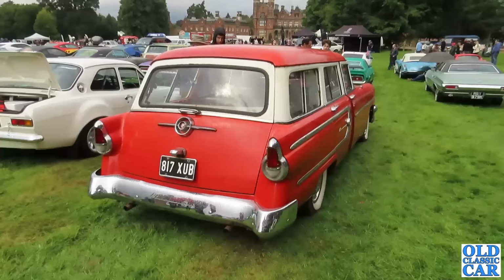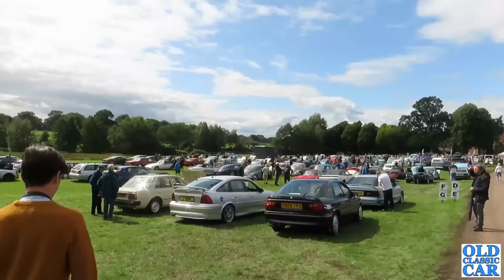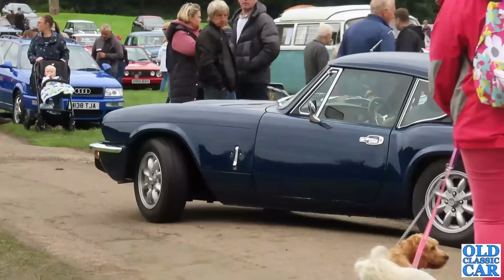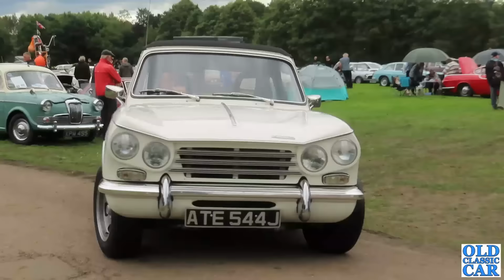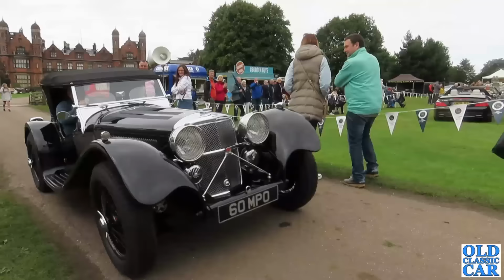What is this magnificent station wagon here? Yeah, where was this sun when we were walking around before lunch? Good grief. So, the opportunity to duke it out for car of the show.